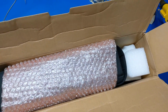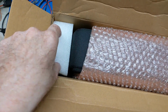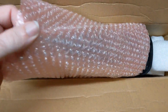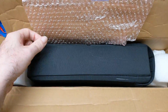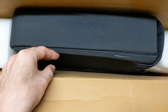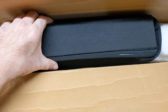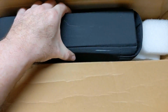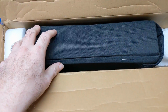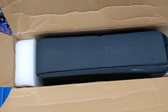So what we have here is there's plenty of padding here and here. Not great, but that'll work fine. The problem is here. That's all we have. There's no support there or there. So I am going to be 100% amazed. I mean, there's some padding here, but I'm going to be 100% amazed if this thing arrived intact. It's going to be interesting to find out.